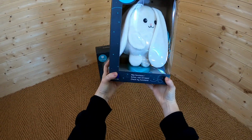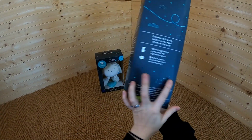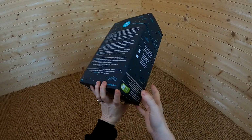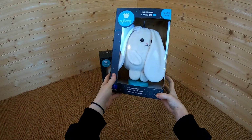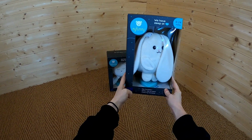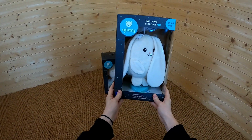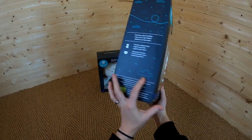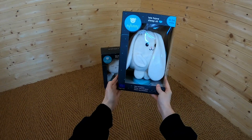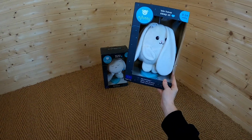The packaging is really nice. You can see how attractive the teddy looks inside of the box, and this retails at £39.95, and it would make a really fabulous gift for someone that's having a baby. Especially if they're a first-time parent and they've never used one of these before, because I think most of us that have children would have used something similar to this that you keep in the cot to help your child fall asleep. So if perhaps you've got a friend or a family member that's having a baby, who hasn't had a baby previously, this would be a really nice, useful gift.